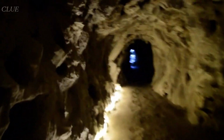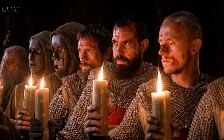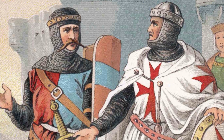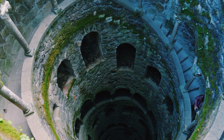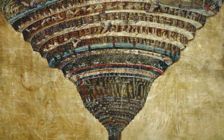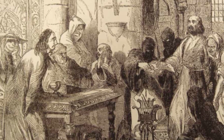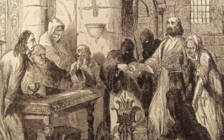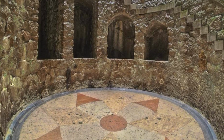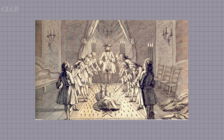The Initiation Well spirals down deep within the earth, and it was assumed to be a part of a mysterious initiation ritual of descendants of the Knights Templar order. The well contains 9 platforms, which are said to symbolize the 9 circles of Dante's Inferno, or the 8 knights and the Grand Master who founded the Templar. On the floor, there's a pale pink compass with an 8-pointed star design that resembles the 9 founders.